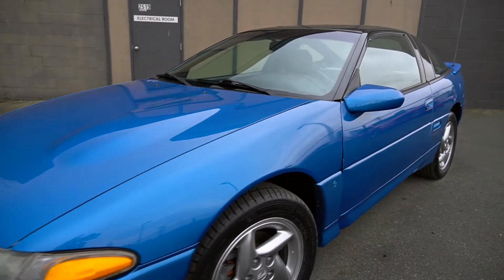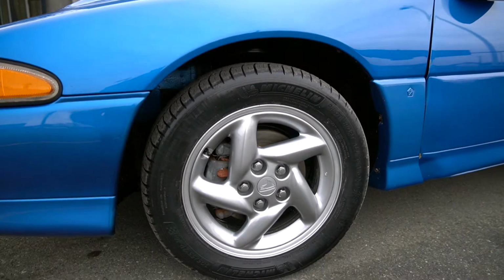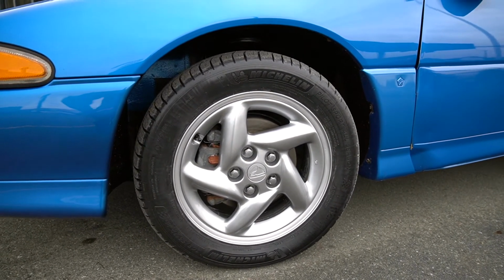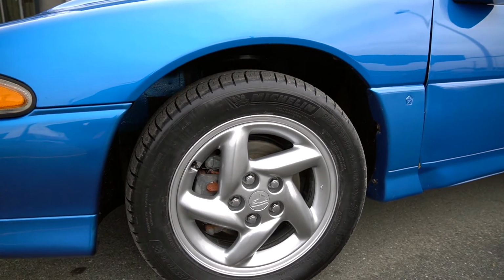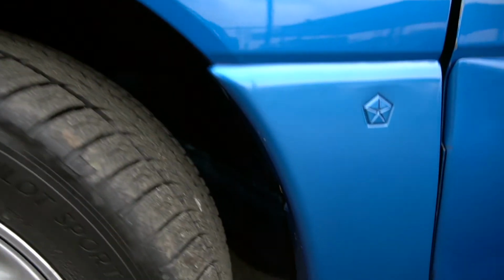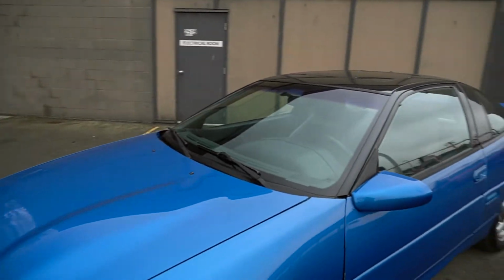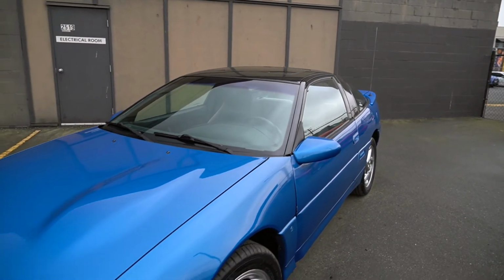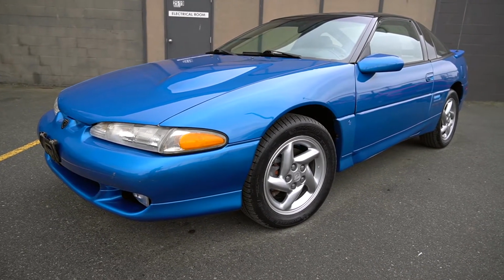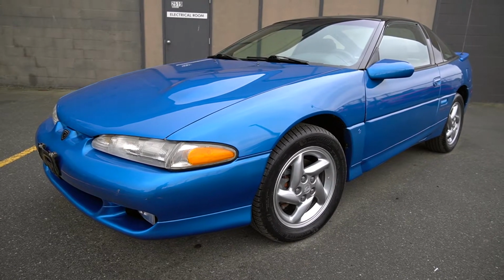We fitted new Michelins to it. Spared no expense there. Pilot Sport all seasons, because this is an all-wheel drive. We did new pads and rotors up front. It was time. You can see in the wheel wells, it's in really good shape. I think for the amount of years and how old this car is, and these weren't super valuable. These were cars that young guys were getting like me and probably beating the hell out of most of the time. This obviously was taken care of and not driven a whole heck of a lot.